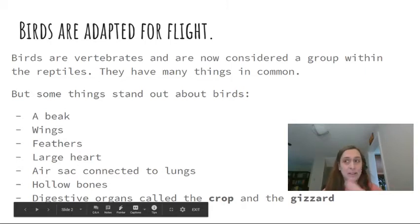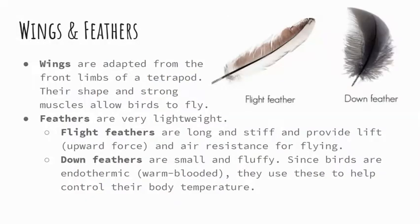That doesn't mean that there aren't some birds that are unable to fly. There are some birds that don't fly, but their bodies were adapted to flying and then changed again to be flightless birds. Let's take a look.